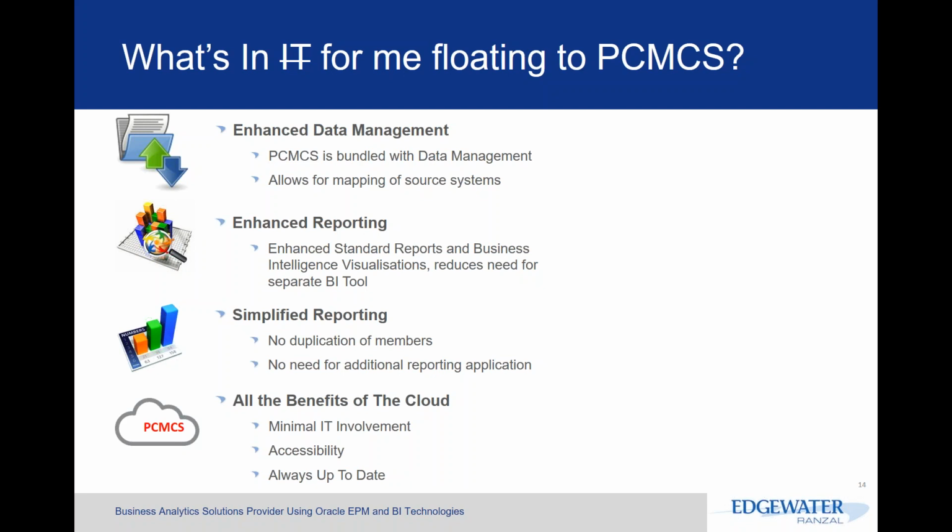It's also very, very easy for users to load data. PCMCS, of course, has even enhanced reporting. So again, if you have a look at that presentation we did towards the end of last year, we focused heavily on the reporting side, and there's a great reason for that. PCMCS is a fantastic reporting tool.